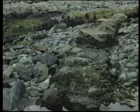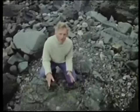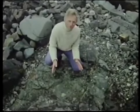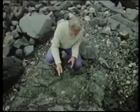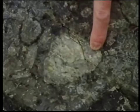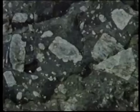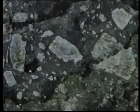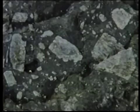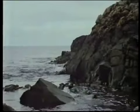Now this is another vertical dike, and it's a rather interesting rock because it's jam-packed full of crystals. It's porphyritic. And some of the big feldspar phenocrysts in it are more than 5 centimeters across. These big phenocrysts probably grew in the magma before it was intruded to form the dike. Further along the coastline, there are other kinds of intrusions.